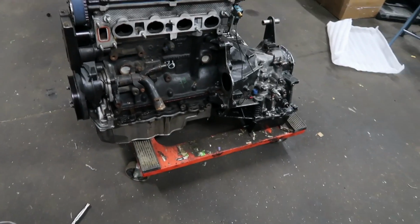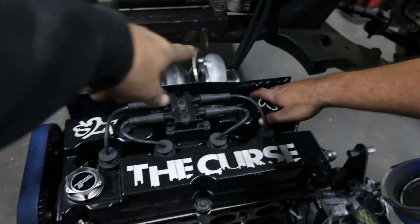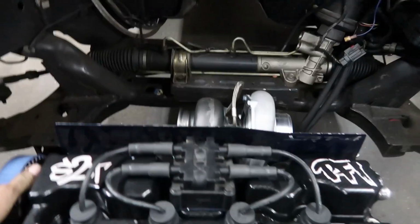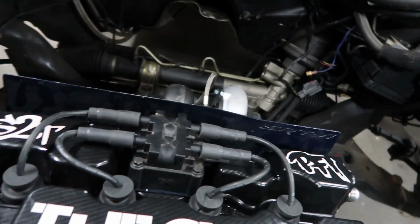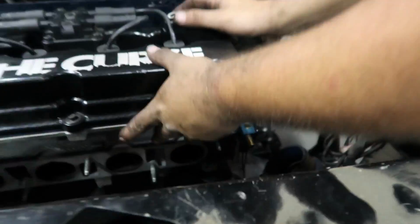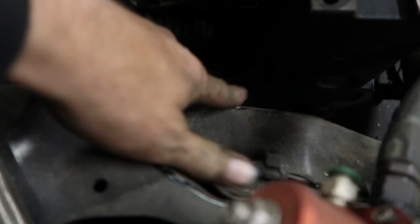Got the engine and transmission on a little cart. We'll go ahead and slide her on in. Turbo. Yeah. That's what that is. All right, let's go. Hold on. All right, guys, we can do this. Corner of this thing. Oh, it's gonna go that way? Yep. I'm trying to get this mount to here, so it's getting close anyway.